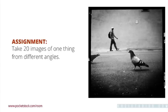All right, so here's another assignment. See if you can take 20 images of one thing from different angles. Let's go back to that bowl of grapes on your kitchen table, right? Try and take 20 images of that from different angles and see what you can learn about the power of observation and the power of light.